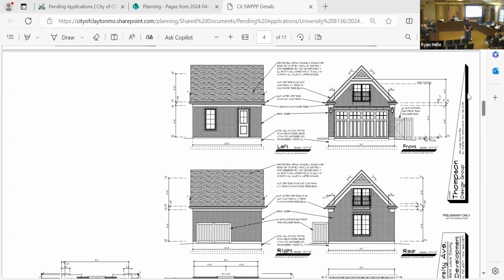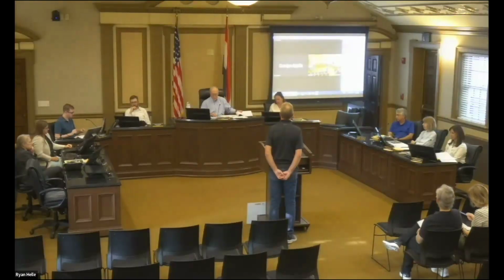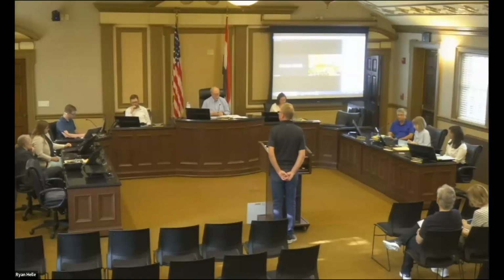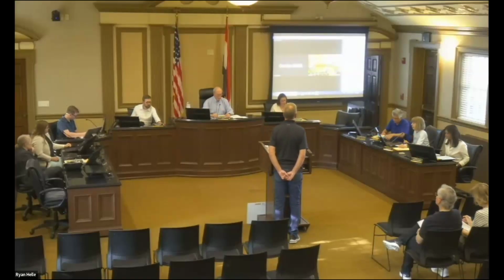Any other questions or comments? Okay, we have the staff recommendations that you agree to. Do we have a motion? Are we adding a motion to eliminate those windows or not? No, we're not. We're going to leave that up to the architect and the owner. Okay, well, I'll make a motion to approve with staff recommendations then. Second. All in favor? Aye.